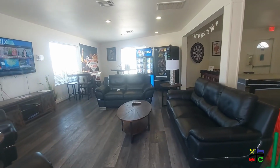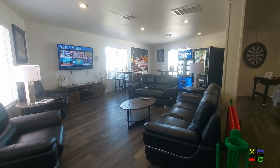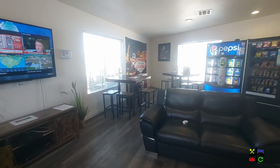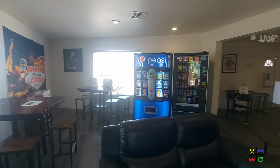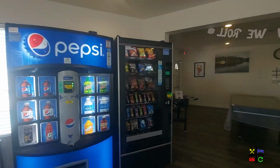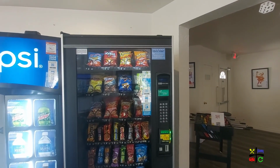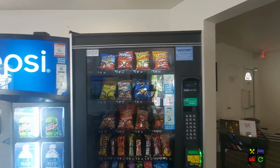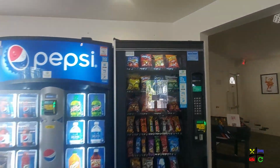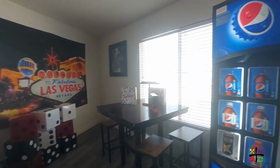Awesome sauce. Kind of cute in here. Look at this little sitting area. Super comfy, very homey. I love that they have a soda machine and a snack vending machine, because every so often I'll get a craving for something bad, like the Cheetos. I may end up hitting that up. I haven't walked in here before, so that's awesome. Or if we're out of soda, I can come and grab a soda.